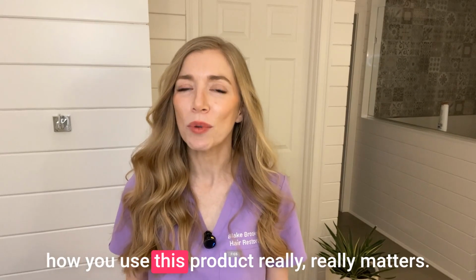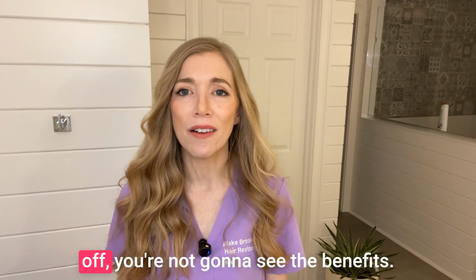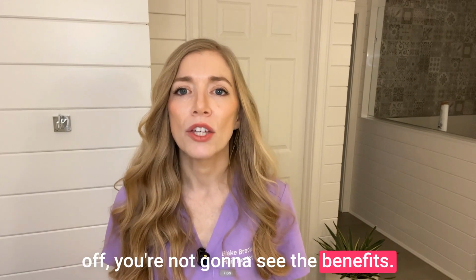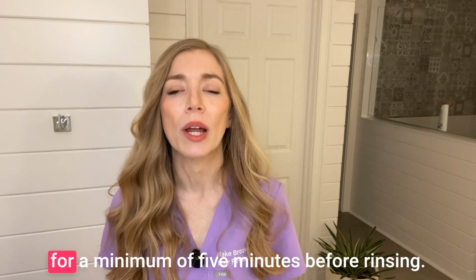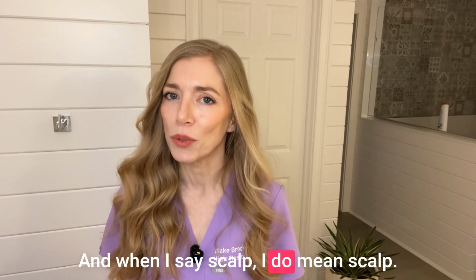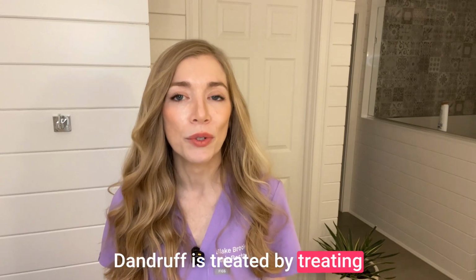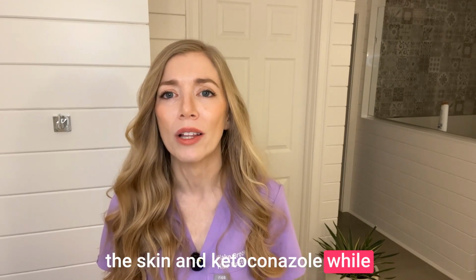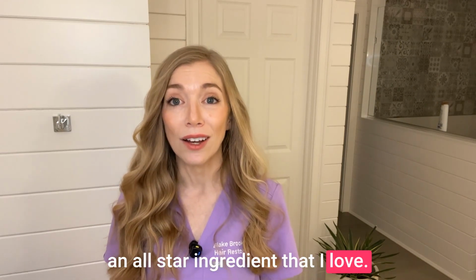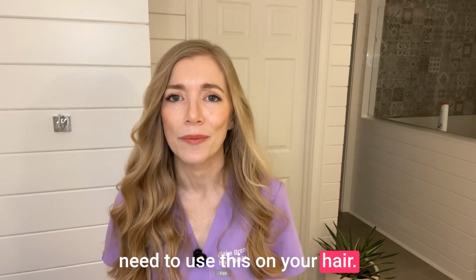Now, how you use this product really, really matters. If you use this for a minute and rinse it off, you're not going to see the benefits. You need the shampoo to sit on your scalp for a minimum of 5 minutes before rinsing. And when I say scalp, I do mean scalp. You do not need to use this on your hair. Dandruff is treated by treating the skin, and ketoconazole, while an all-star ingredient that I love, is drying to the hair, so you don't need to use this on your hair.